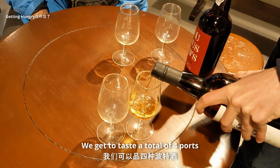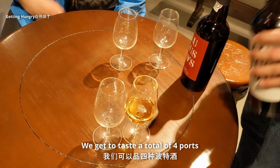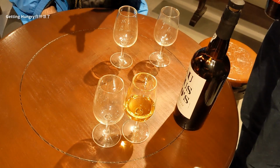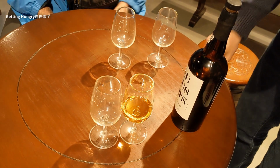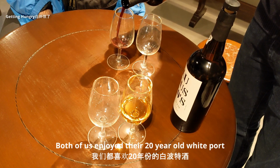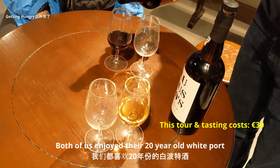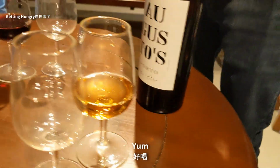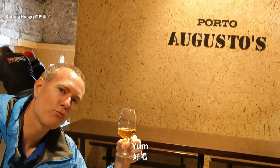Oh, perfect. First time we do that. And you can see, despite being our youngest, white port already acquires quite a deep color. How long is that in the oak? Six years. That's quite a while. For a white one. And the red, also 6 years. But the change in color is much more noticeable in white port, actually.